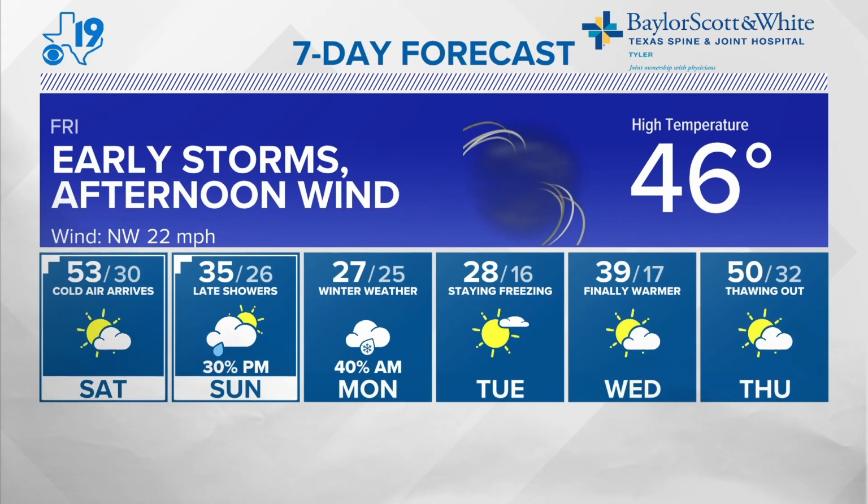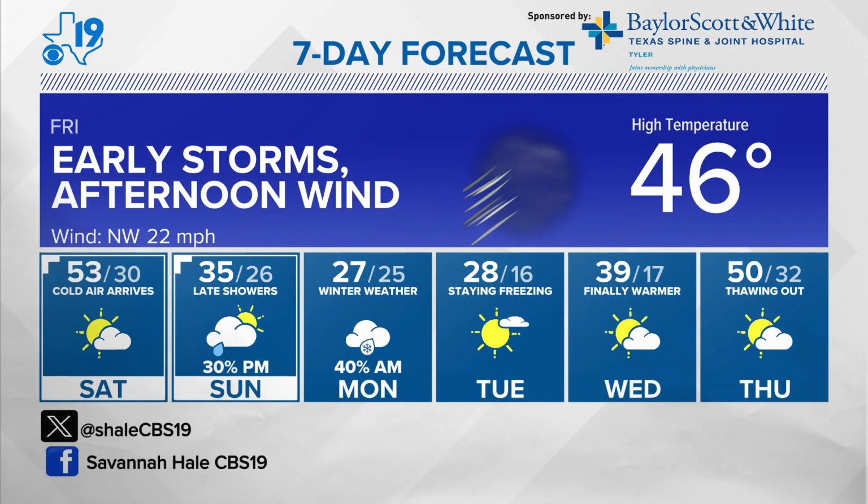We've got those storms and afternoon wind moving in tonight and tomorrow. It'll be gusty and cold. Enjoy your Saturday. Colder air arrives Saturday night. That'll keep us cold Sunday, but even cooler air arrives Sunday night into Monday. That's where we drop below freezing until potentially Wednesday afternoon.